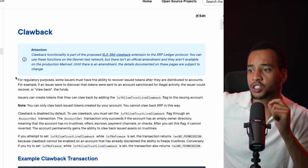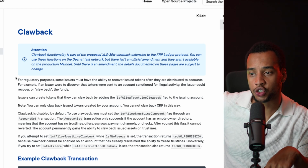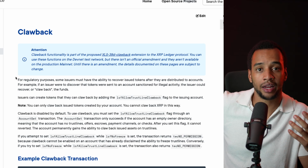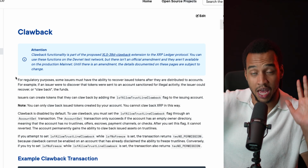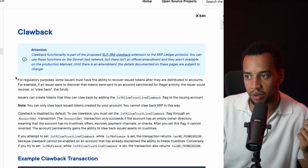"For regulatory purposes, some issuers must have the ability to recover issued tokens after they are distributed to accounts." So that would prevent, for example, some scams. That would also make sure that, if push comes to shove, in my opinion, the government could seize it, because there's a kind of clawback or seize feature. But again, think about it from this perspective. Let's say we've got something running on the XRP Ledger that's not XRP specifically, just something that was created on there. I do believe that there is a world where some of these assets must have some functionality to be taken back.